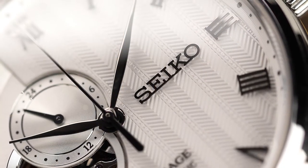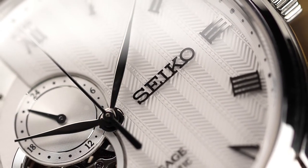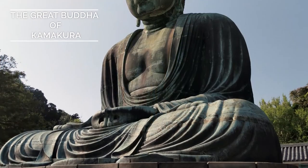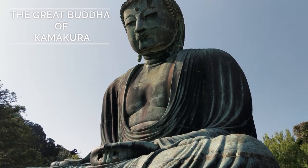So why don't you tell us what the watch is and a bit of why you bought it? Cool, so it's a Seiko Presage. It's a JDM, inspired by Japanese culture, basically. And the watch face has Japanese Zen Garden details on it. Oh, that's cool. It kind of encapsulates Japan. Yeah, the whole Zen garden stuff is very traditional.